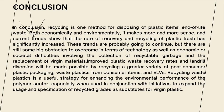In conclusion, recycling is one method for disposing of plastic items and offline waste. Both economically and environmentally, it makes more and more sense, and current trends show that the rate of recovery and recycling of plastic trash has significantly increased. These trends are probably going to continue, but there are still some big obstacles to overcome in terms of technology as well as economic or societal difficulties involving the collection of recyclable garbage and the replacement of virgin materials.